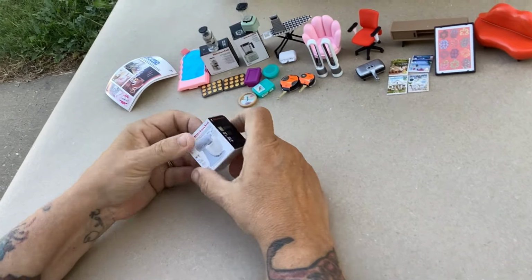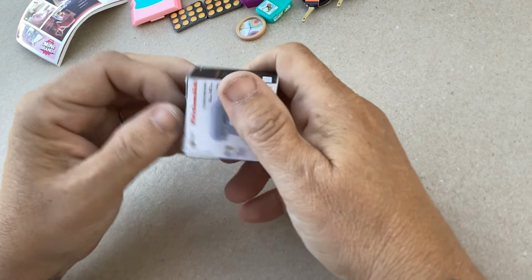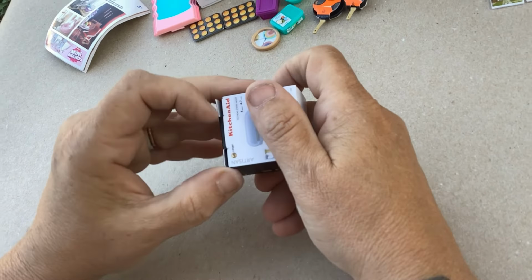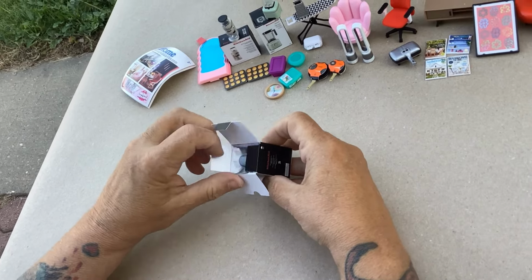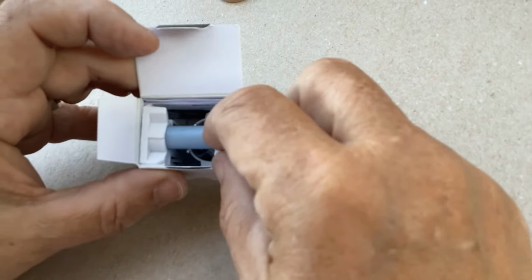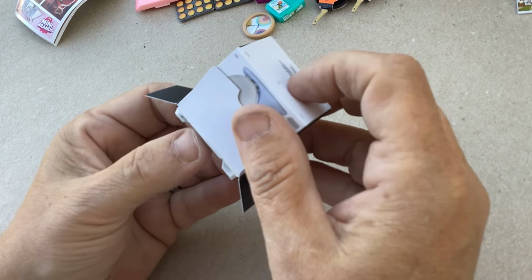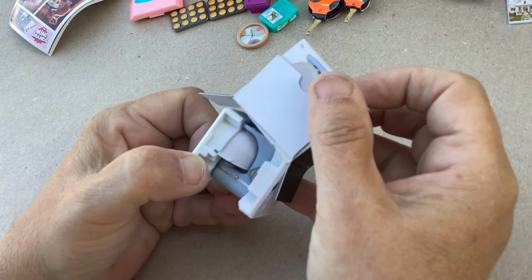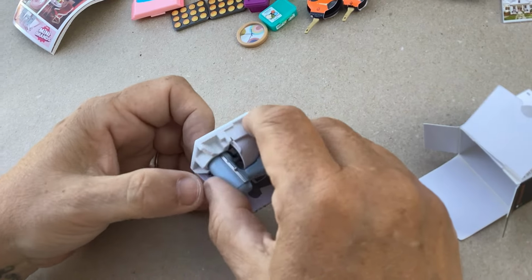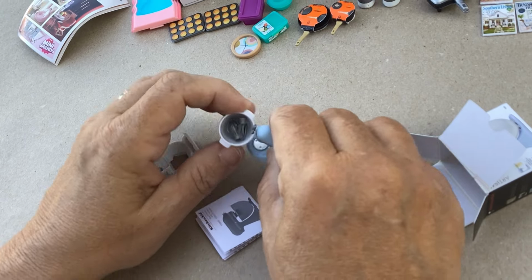Jackpot. And what did I get here? I got the KitchenAid mixer. Wow, that is really super cool. So I'm just going to open it up and show you what it looks like on the inside. And once again, it's got the styrofoam. Looks just like if you were buying a full-size mixer. I'm sure that's how KitchenAid packages it inside their boxes. Like, how cool is that? This one's a little bit snug, so I'll have to tap it and yank it out here. Wow, check this out. This is really neat. That is really super cool.